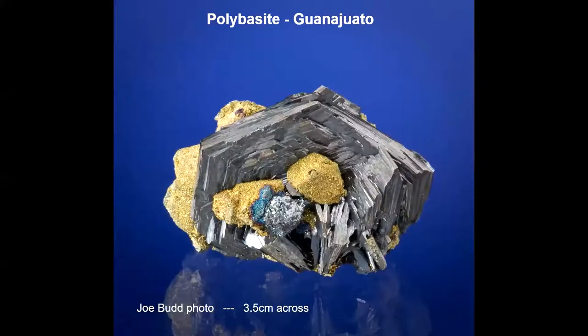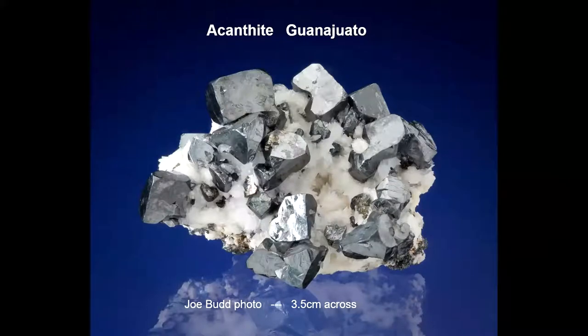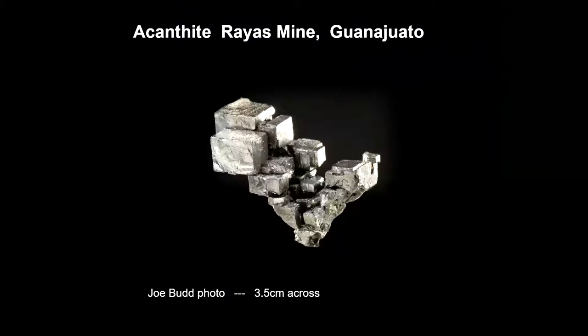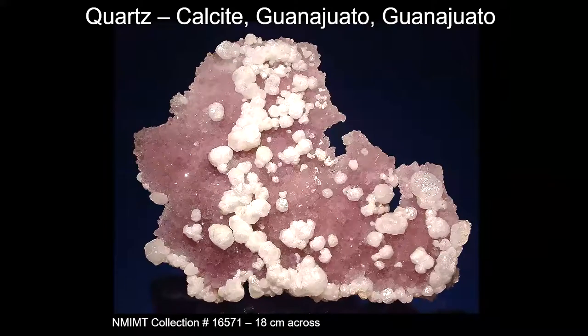This is a polybasite from Guanajuato. An aguilarite with calcite. Acanthite. Another acanthite. Acanthites were fairly easy to find and still are from Guanajuato. Pink quartz.